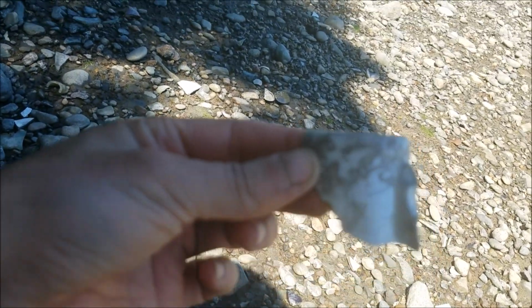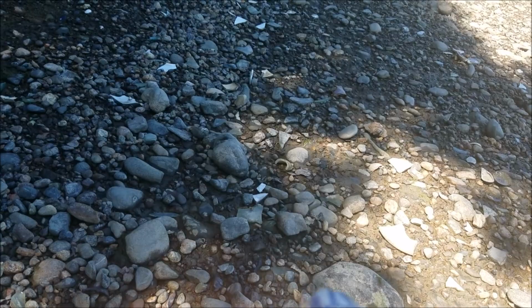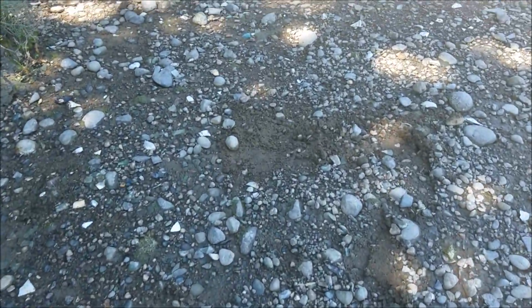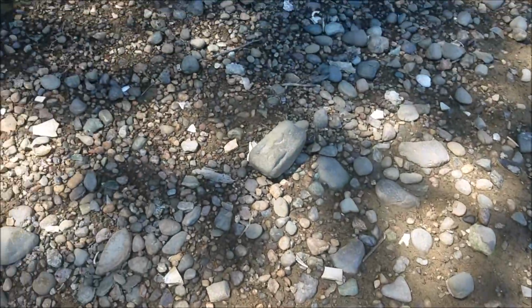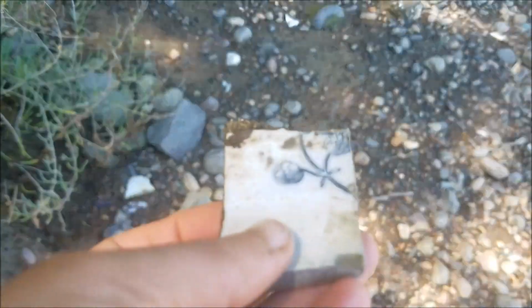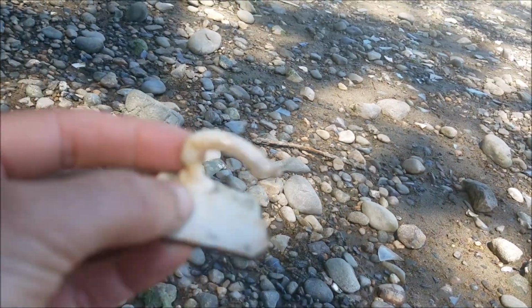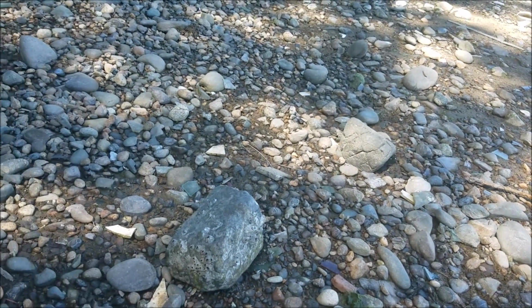That's an old teacup. Here's some more of the blue, pretty blue that I like. Maybe if I find enough pieces I could put one together. Oh man, you can see the glass everywhere. All sorts of colors. You know, it'd be a lot better if the glass was rounded, but it's not. That's a pretty piece. Got some floral design. Here's another teacup piece. This one had some gold to it. The handle's intact. Yay, the important part.